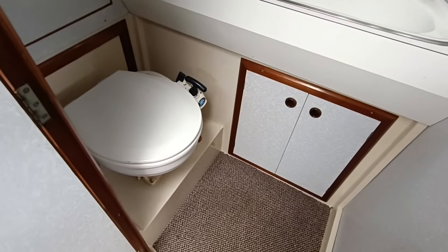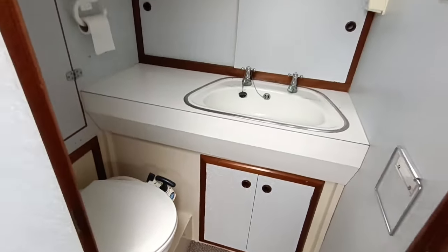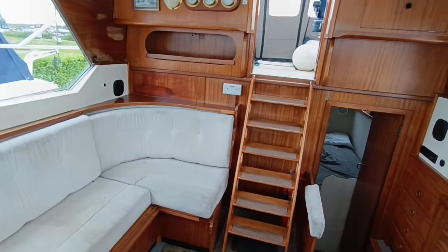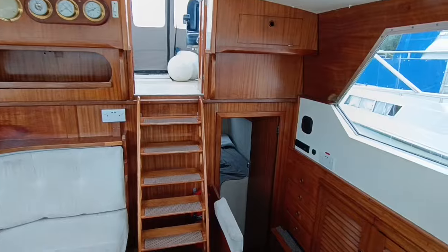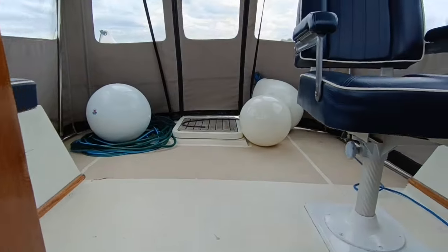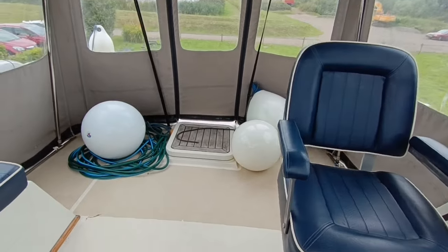Forward heads. Again, very presentable. So a little bit of varnishing, a little bit of cleaning, and maybe a little bit of electrics. Other than that, a very nice example of a Broom European. Especially at the price it's up for.